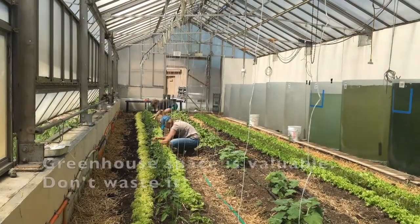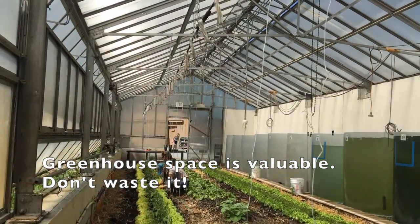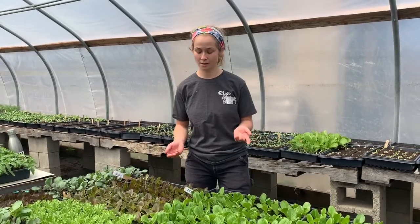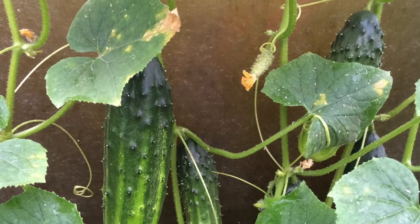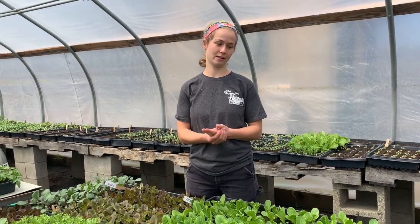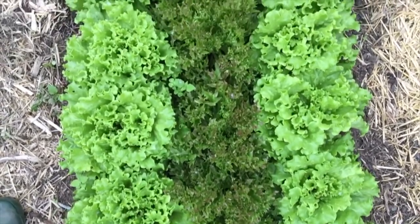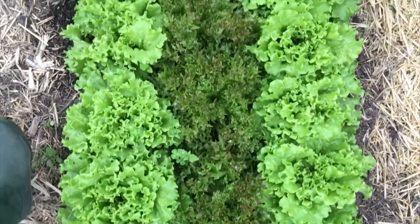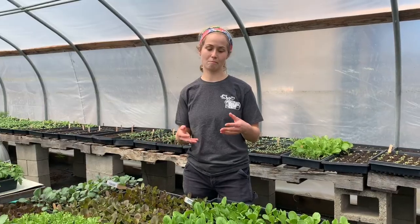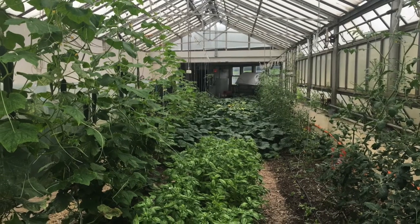A benefit of intercropping can be making the most use of the soil surface area that you have available. And for us, our greenhouse is what we consider our prime real estate because those are more controlled conditions. So we really want to take advantage of that space as much as we can. The lettuces and the cucumbers are good companion plants because the lettuces will act as a sort of living ground cover that will suppress weed growth beneath the cucumbers. Also, the lettuces happen to be pretty shade tolerant, so they don't mind that the cucumbers are hanging over them and sort of blocking out some of the sunlight.